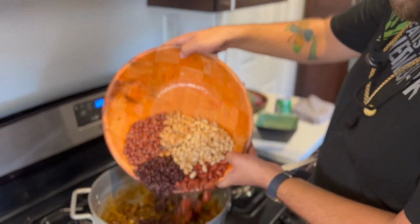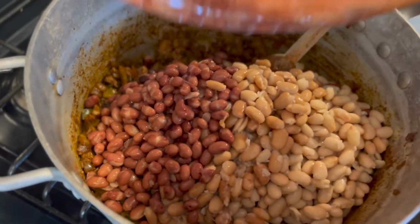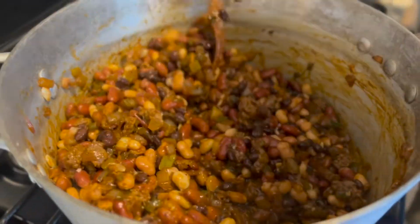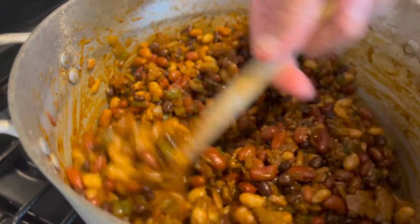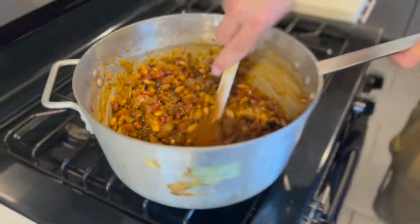Throw these beans in here. Bada boom, baby. Look at that beautiful color pattern. We got a little dark green, we got a little kidney red. I mean, we're not selling kidneys here. We're talking about beans.